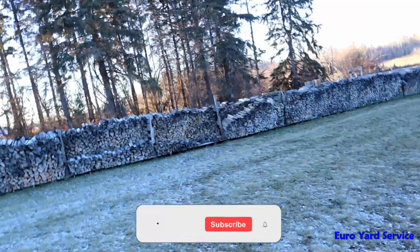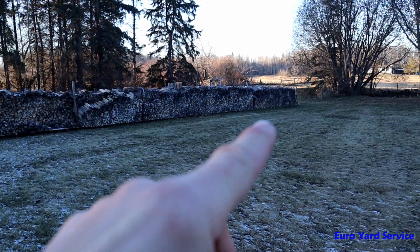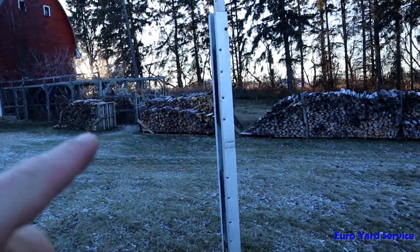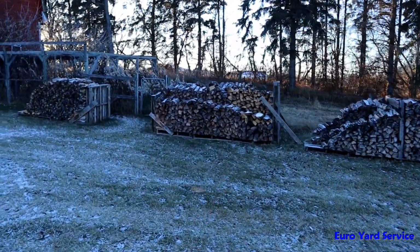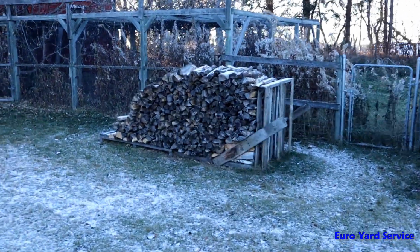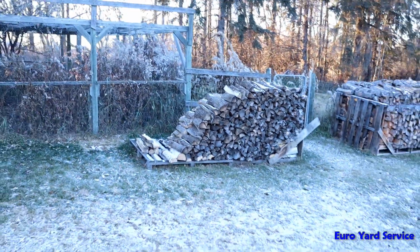As you can see here, this is our very well seasoned aspen poplar mix. We have about, let's say, roughly 7 to 8 full cords stacked here. Then we have here a cord of spruce pine tamarack. This guy here, not a full cord yet. And this is our hardwood mix here. We are a little bit short on seasoned supply, I should say.